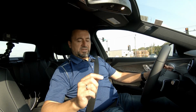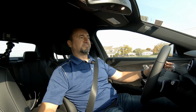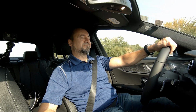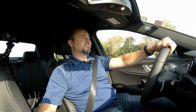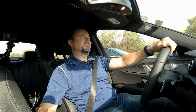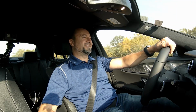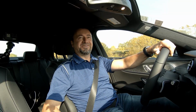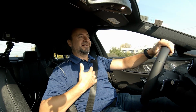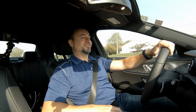Sound system, one last thing, let's check this out. Let's get the Burmester steering. I like the deep tones of that, I don't know, electronic or chill music. Not a big music guy myself, but I can tell the difference between a good stereo and a bad stereo, and this is certainly a good stereo.